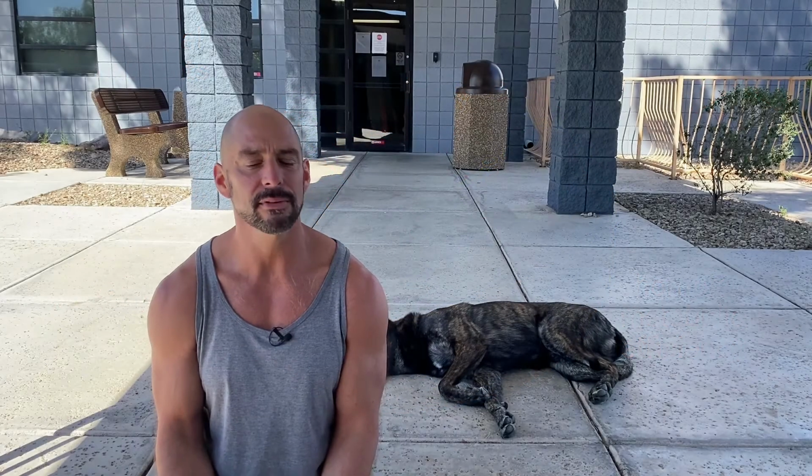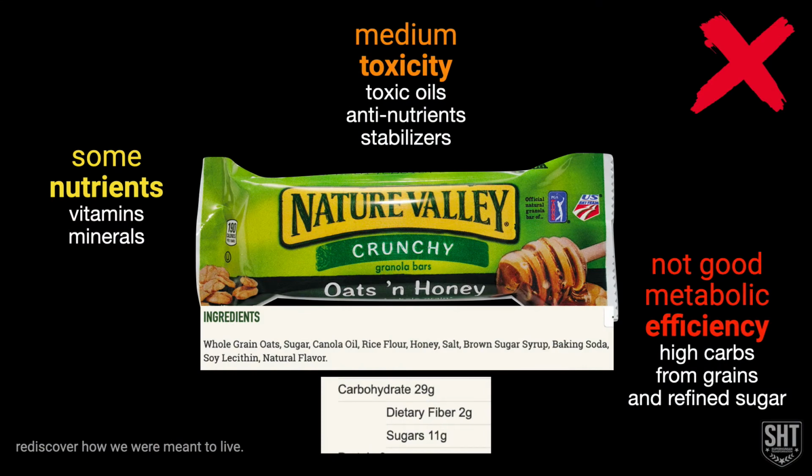And then we could even look at something that is relatively considered healthy, like a granola bar. I used to love granola bars. Well, granola bars are made with oats, and they have, which was interesting to me, canola oil. It's got a lot of sugar in it, so from a nutrient standpoint, maybe we've got some nutrients in it from the oats. I think oats are relatively toxic compared to other real food things that you can get some nutrients from because of the anti-nutrients in it, but whatever. And then it has a medium to high level toxicity because we have anti-nutrients from the seeds, and then we also have some toxic oils, and then we've got some stabilizers sometimes. And then it has horrible metabolic efficiency because it's mostly carbohydrates.